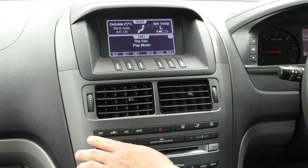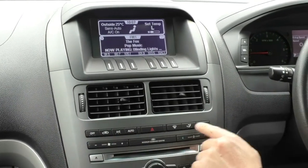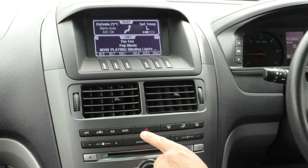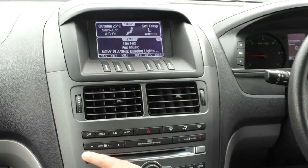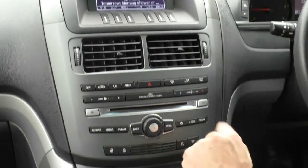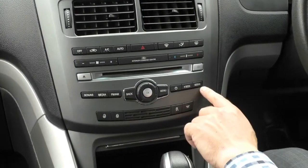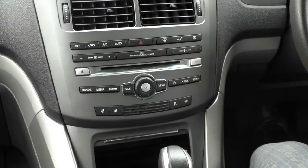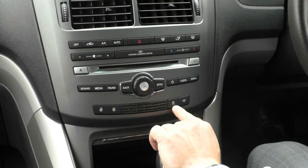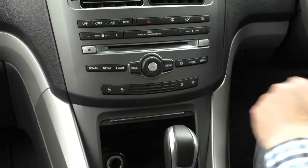And then we've got our aircon controls down through here. So direction of air, front, rear, dimmers, hazard lights are in the middle, and then the rest of your aircon controls with your fan speed and your temperature over here. CD slot in the middle, and then we've got the rest of our radio controls down here as well if you're not going to use the ones on the steering wheel. Then you've got your central locking, ESP stability control, and interior lights there as well.